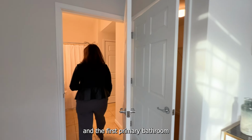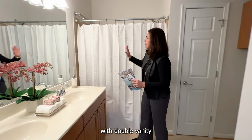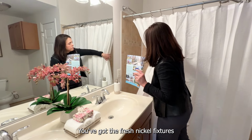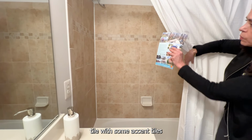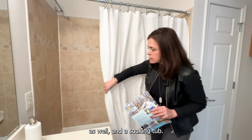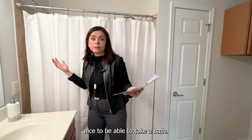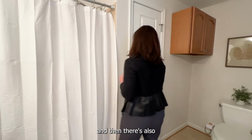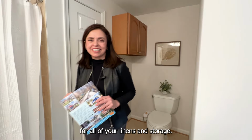And the first primary bathroom with double vanities. And everything's been meticulously maintained. You've got the fresh nickel fixtures, and look at the tile here. It's a really warm neutral tile with some accent tiles as well, and a soaking tub. I'm a huge fan of tubs because it's nice to be able to take a bath, also have an option to take a shower. And then there's also a linen closet as well for all of your linens and storage.